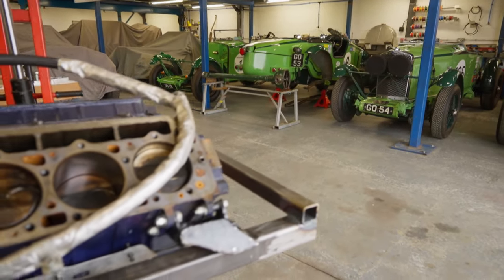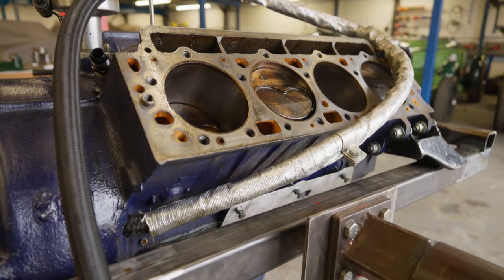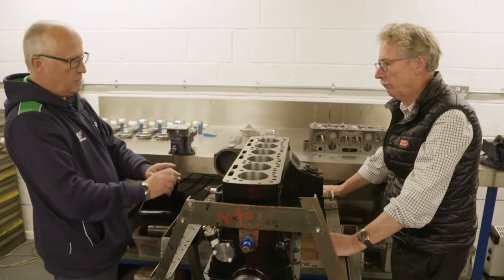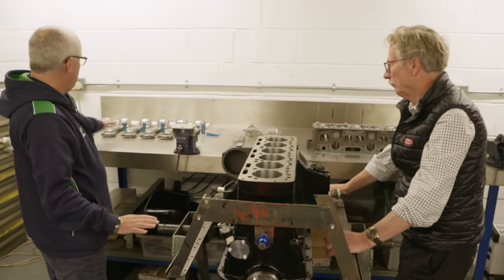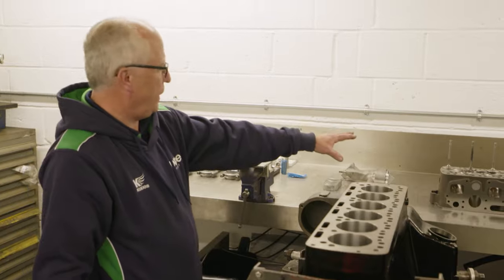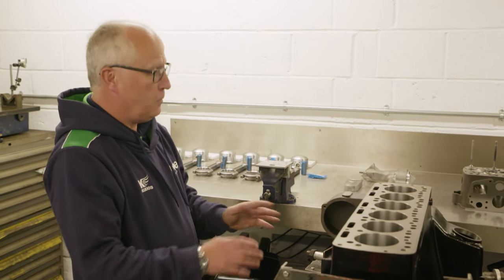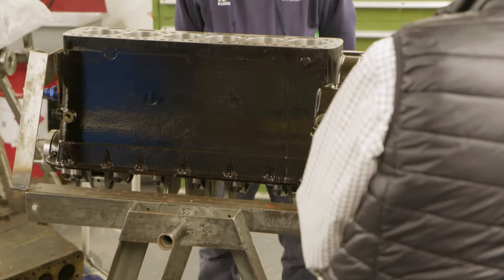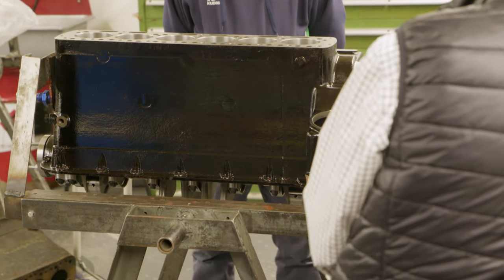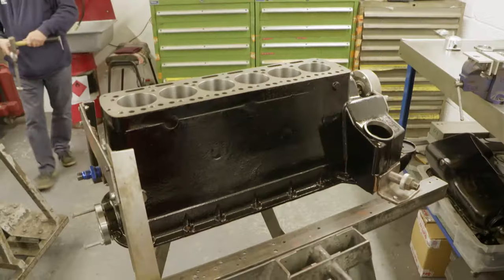Yeah, you're right. Rebuilding Go 52's engine is a huge job. So basically we've got the new block, the crankshafts fitted to it, camshafts fitted to it. These are the other connecting rods, pistons, the new cylinder head. So between now and Goodwood, our job is to complete this engine, finish it, ready to go. Okay, so you've got a lot of work to do then, Gareth. Gareth gets cracking.